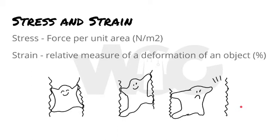Now, two important concepts here. We've got stress, which is defined as force per unit area, and strain, which is a relative measure. So you're measuring the amount of deformation of an object that happens with any sort of stress. So our little osteocyte here, if he is between two ends of the fracture or the fracture gap, there's a certain amount of strain that he can tolerate. However, if there's too much strain, he will not be able to mature into bone.